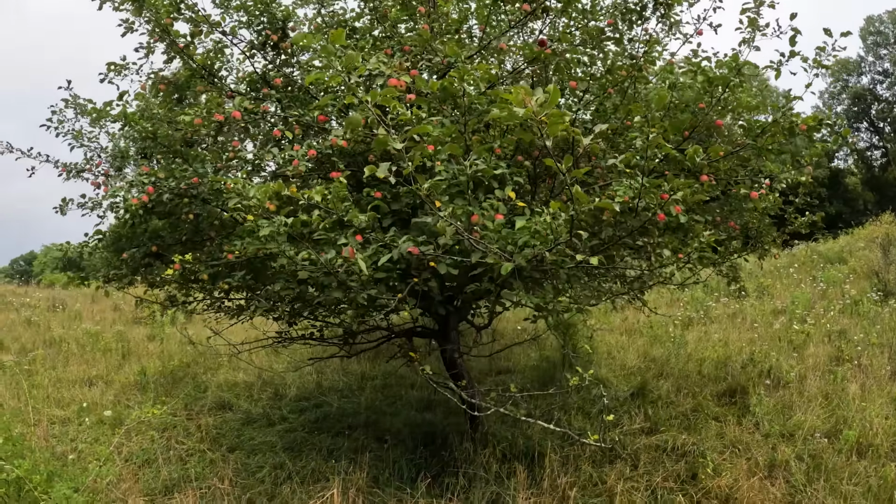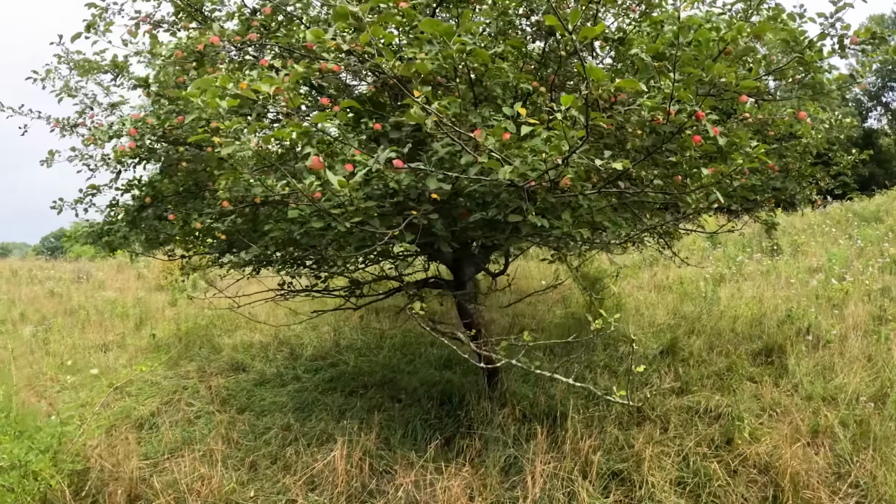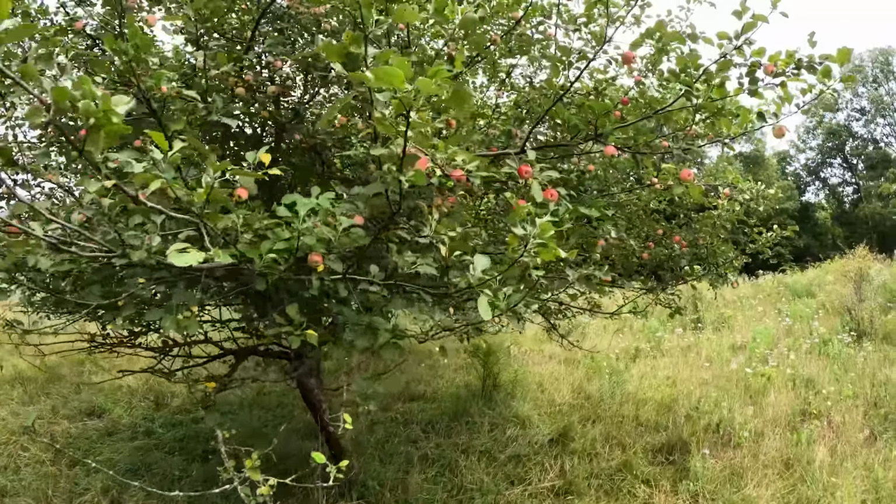But since I've got you looking at this apple tree, that is what a browse line looks like. See how they've eaten everything from 4 feet and down. There's nothing that's still on the tree that they can reach. You don't want that. I mean, obviously on apple trees it's not a big deal, but on everything else that's growing along the edge of the woods, you don't want to see a browse line. So let's wrap up from here.